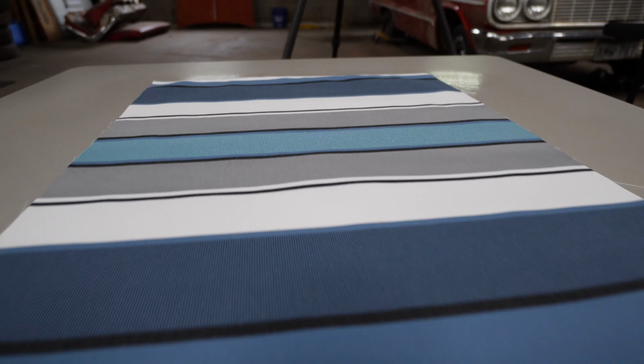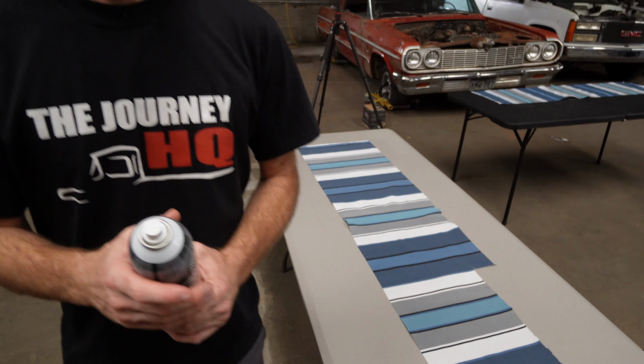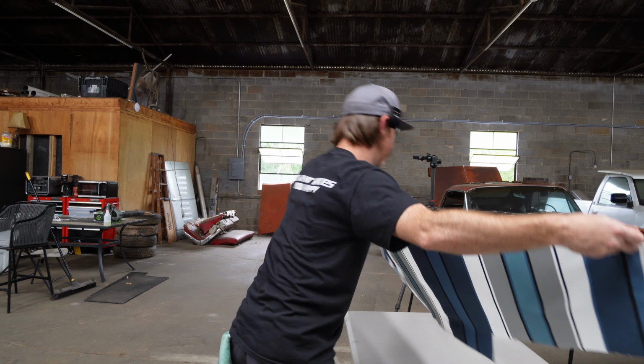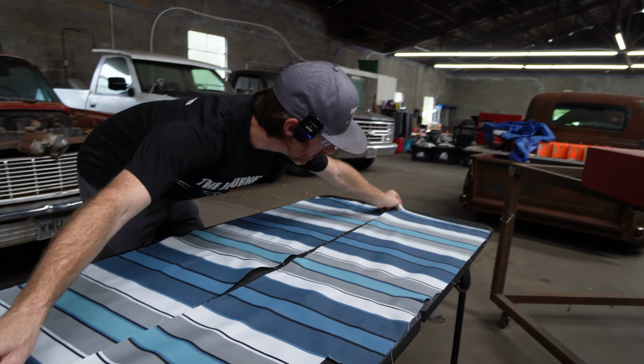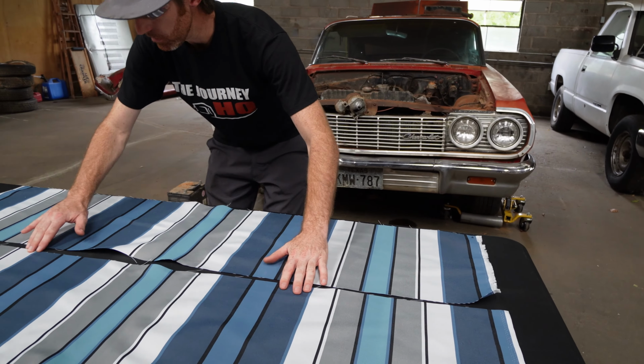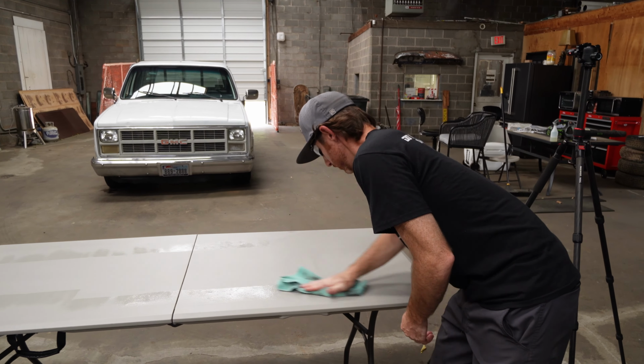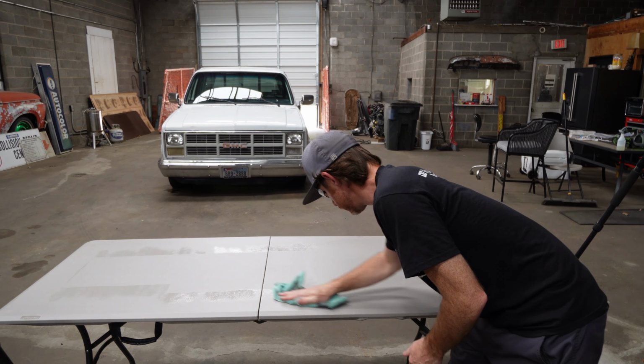This might not want to dry because it's already Scotchguarded. The Scotchguard won't stick to the Scotchguard. All right, I'm gonna put it over here, let it dry. Have you already done this other panel? Yeah, I've already done this one once, but I gotta wipe this down in between, because then the glue won't stick to it.